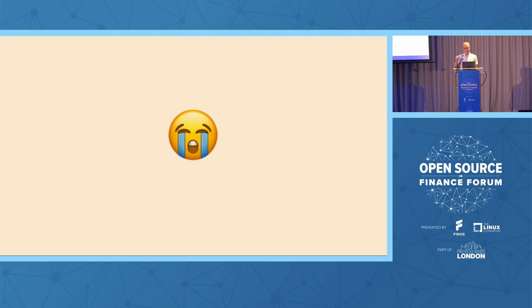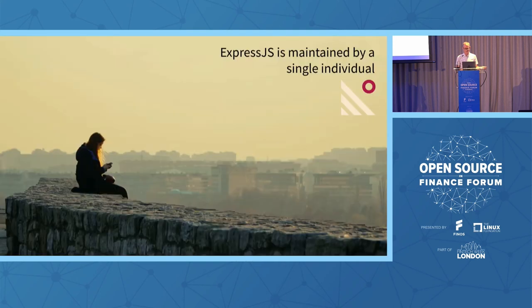I think we've gone quite far down this rabbit hole, and I think it's time to come up for air. Surely there is someone at the top of this all, the sort of benevolent maintainer of Express.js, who's worrying about all of this on my behalf. Maybe there's a whole team of people working on Express.js worrying about this on my behalf. Ah, no, there isn't. Actually, Express.js, that's downloaded 14 million times every week, is maintained by a single individual. They're doing all this feature development, making it wonderful. They probably don't have time for all of the problems that I've just been talking about.